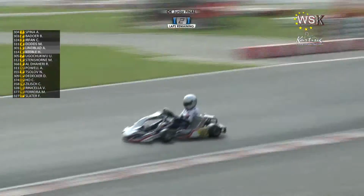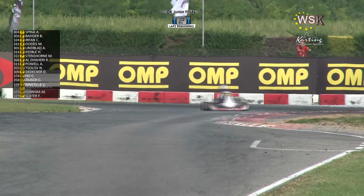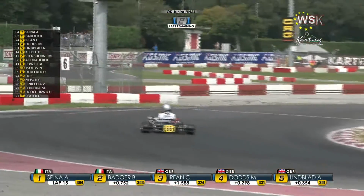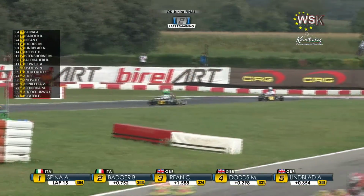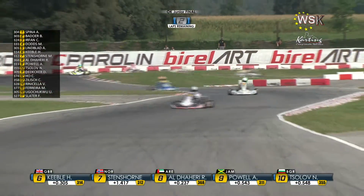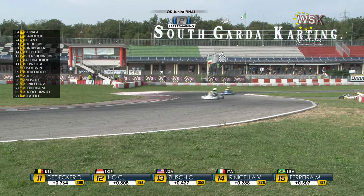He's in 10th place. From Dedeka, Ho, Connor Zilic, Valerio Rinicella, Matias Ferreira, and Ugo on your screen is officially in 16th place. This is heartbreaking. Ugo on his way to, well, I won't even say a moral victory. A penalty is a penalty. You cannot argue with the referee.